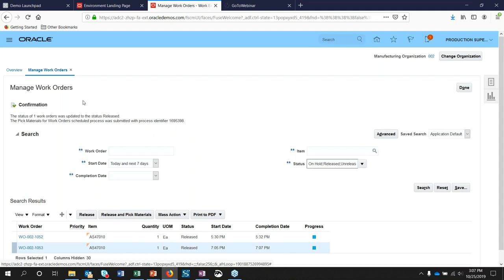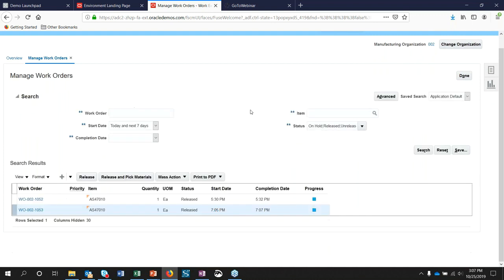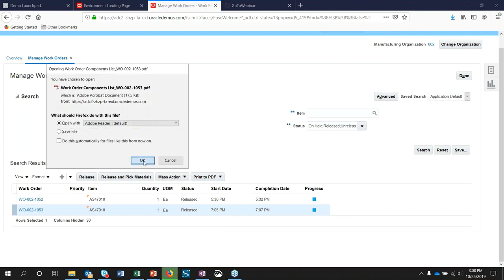Again, with the theme of Oracle simplicity and immediate action and managed by exception, I get a confirmation message immediately that the work order has been set to released, which I can see here, and that my pick material was processed. This can be sent to a printer, but in the interest of time, I can print the pick list just from my desktop since I don't have a printer next to me, and show you immediately how this is set up.